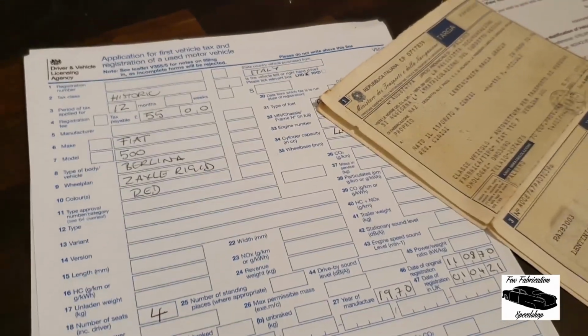If for whatever reason you don't have the original registration document, or you don't have a title of ownership from the states, in order to prove that 46 and 27 on the V55-5 form are accurate, they will ask you to provide proof of date of manufacture. And that can come from a variety of different sources.